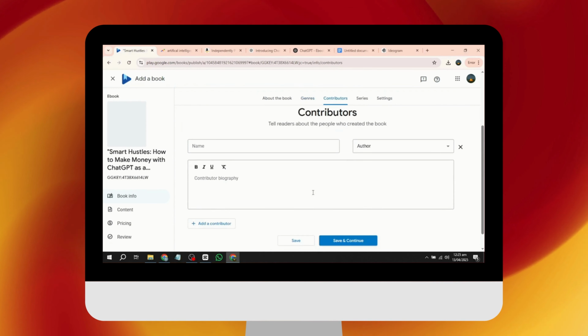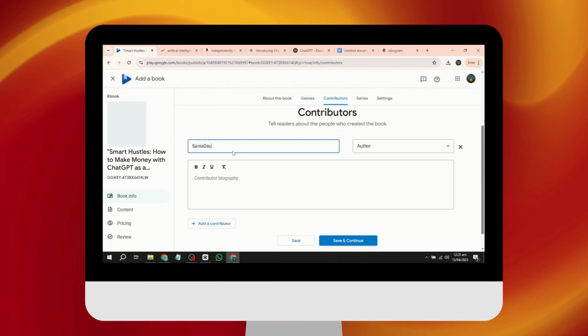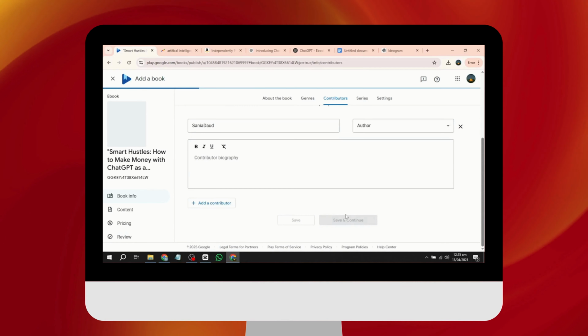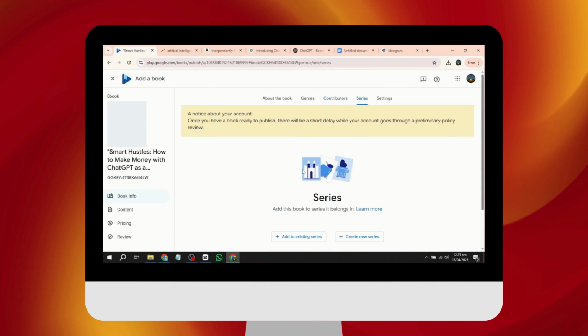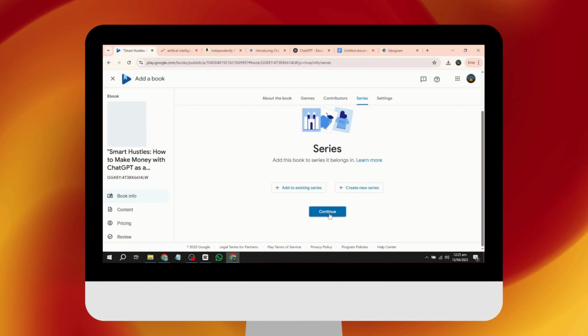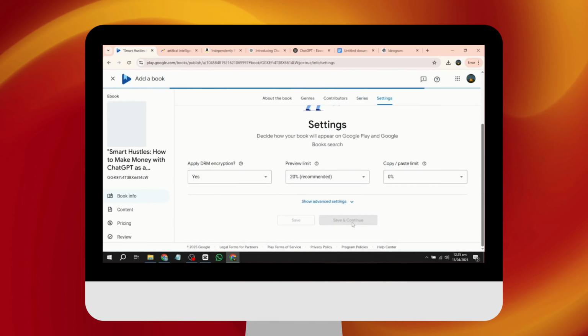Here, add yourself as the author, and if you'd like, you can also include a short bio to introduce yourself to potential readers. If your book is part of a series, you can include that information in the series section. Otherwise, you can skip this step and continue to the next phase, which involves uploading your files.